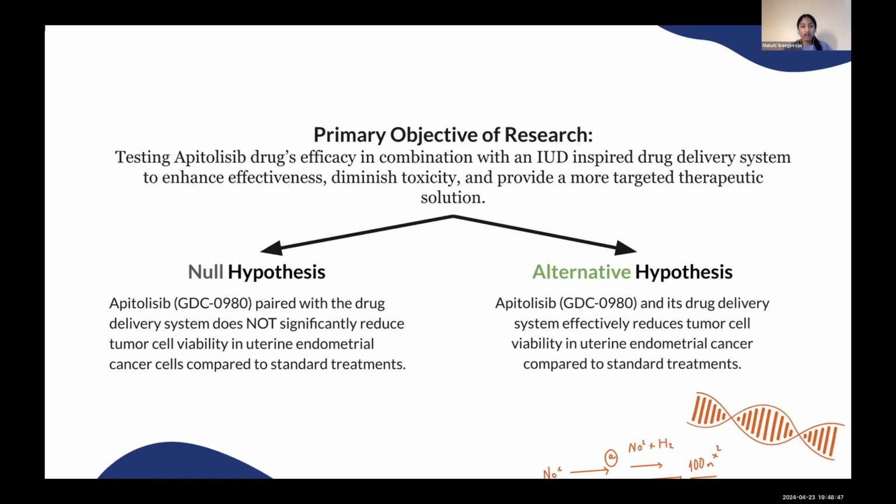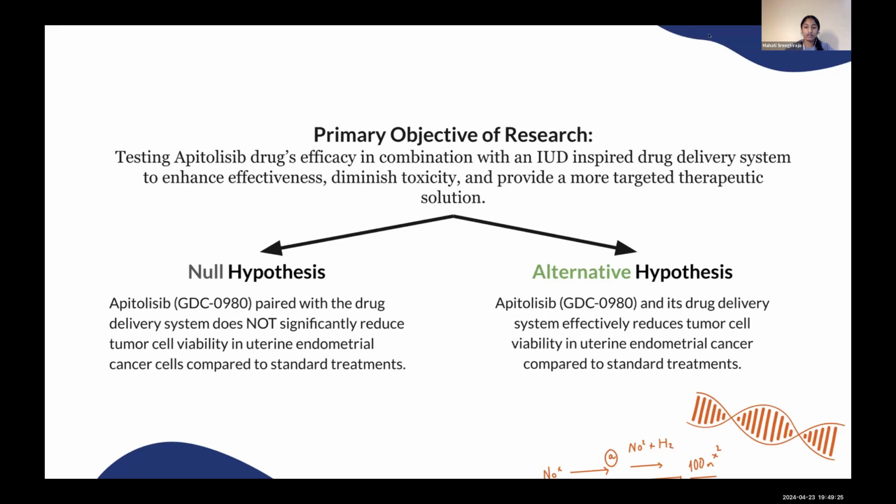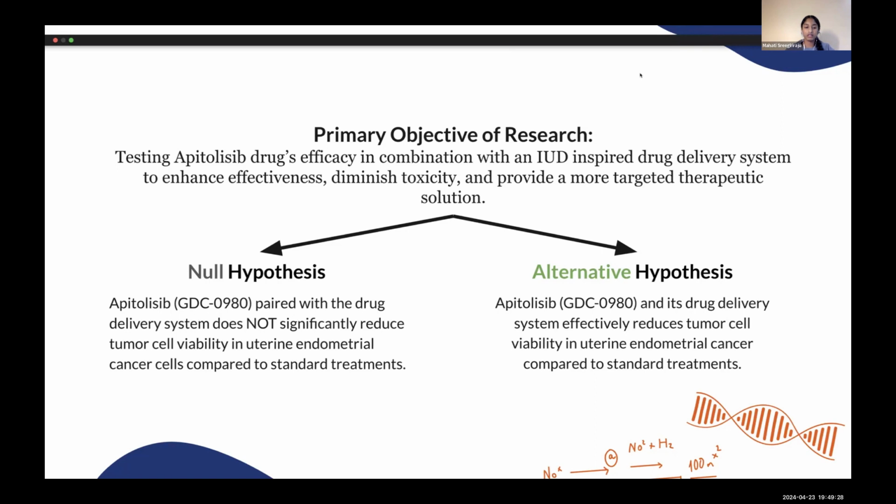So we can either get a null hypothesis or an alternative hypothesis from our project. The null hypothesis means that there's no results and it's void. This is when apitolisib paired with the drug delivery system does not significantly reduce tumor cell viability in uterine endometrial cancer cells compared to standard treatments such as chemotherapy and radiation. And the alternative hypothesis is the hypothesis that we're aiming for, and it's when apitolisib and its drug delivery system effectively reduces tumor cell viability in uterine endometrial cancer compared to standard treatments.